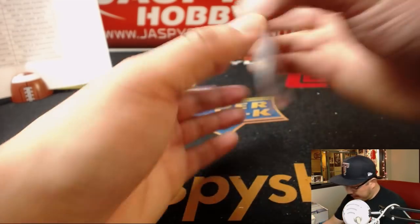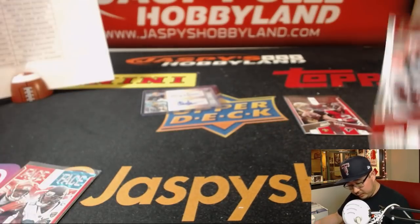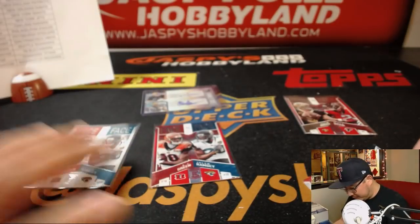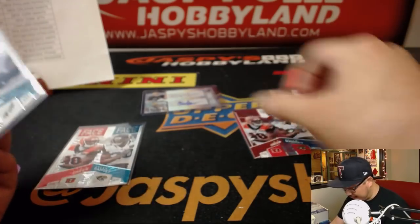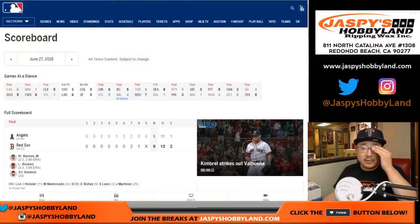All right, so we've got some face-to-face cards. I think all these are numbered, right? Oh, these are different numbers. All right, so these will have to be different randomizers. That's out of 99. That's out of 299. That's out of 99. That's out of 299. All right, stand by, folks, while we set up this randomizer.